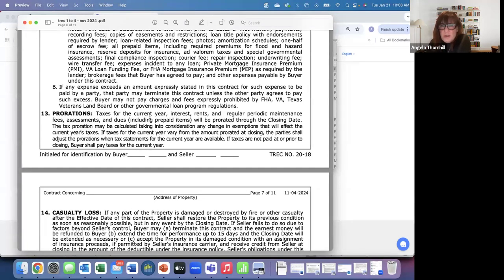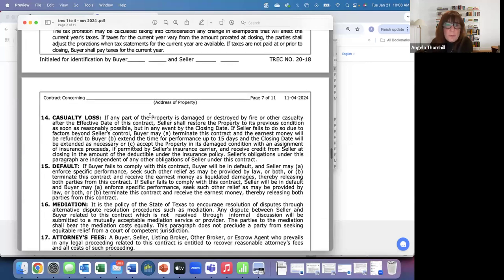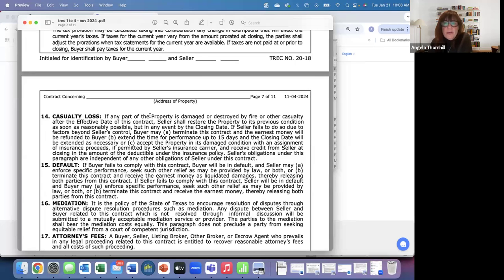So, you shouldn't be involved in those negotiations, but you can kind of help coordinate. Casualty loss: if any part of the property is damaged by fire or other casualty during the contract period, seller shall restore it to its previous condition. But if they can't do so, then the buyer may either terminate the contract, extend the time of performance 15 days, or accept the property in its damaged condition with an assignment of insurance property.